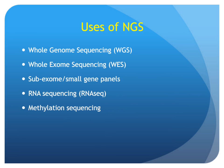Now, in terms of the uses of next-gen sequencing, there are many uses. The subject of this webinar is when is whole genome sequencing going to be ready for the clinic, but it turns out next-gen sequencing can be used for many things in addition to whole genome sequencing. There is WGS, or whole genome sequencing, but you can also use it for whole exome sequencing, for small exome, small gene panels, for RNA sequencing or RNAseq, or for methylation sequencing.